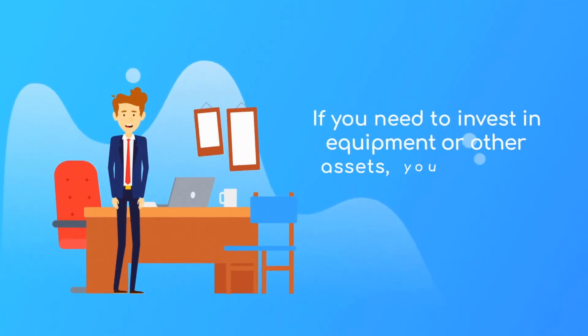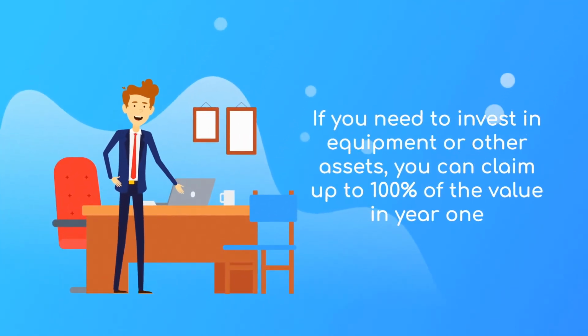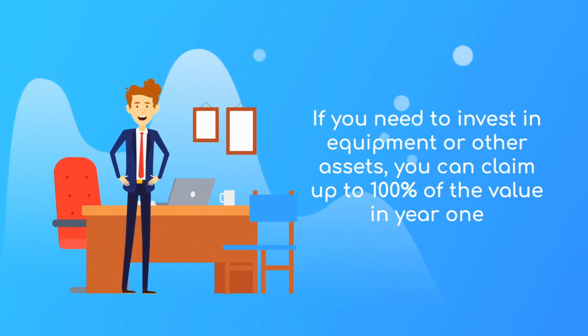If you need to invest in equipment or other assets, you can claim up to 100% of the value in year 1. This is called annual investment allowance.